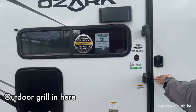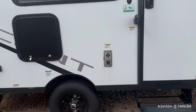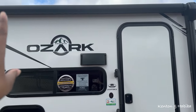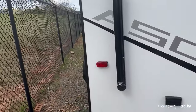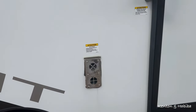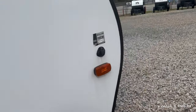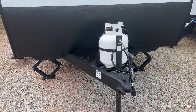All right, yeah. So Forest River, Ozark. Oh, look, this has got the awning above the door that opens up. And I'm sure there's a lot more storage somewhere outside this camper. And these are where you would have the connections also for the drainage. Of course, you got the propane tank over here.